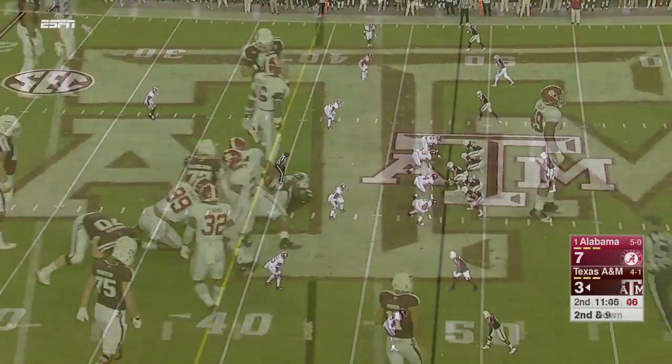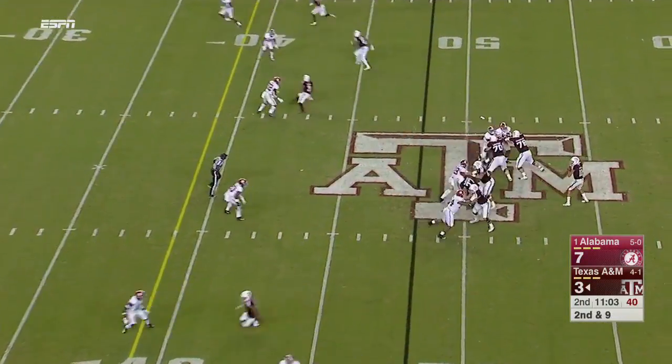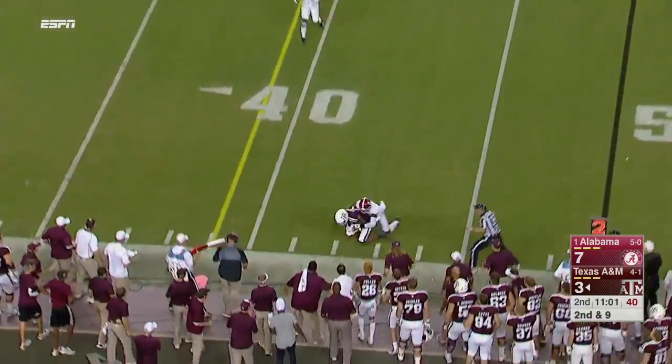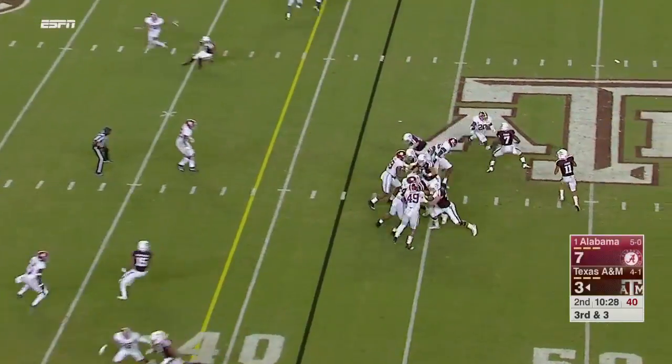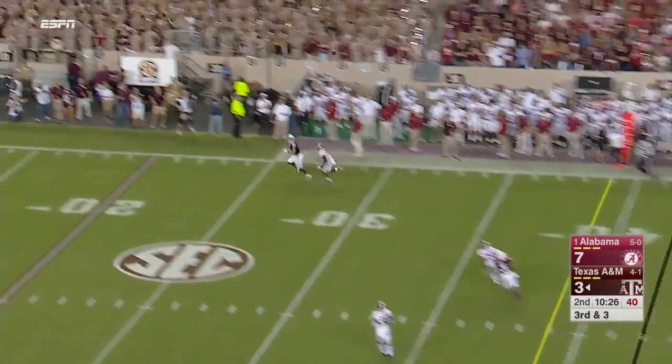And Isaiah Buggs able. Mond with time, and he is able to get it complete to Texas A&M true freshman combination. 3rd and 3.